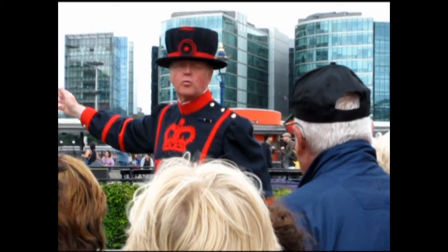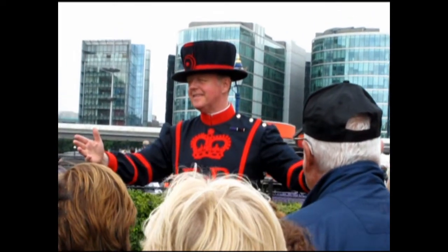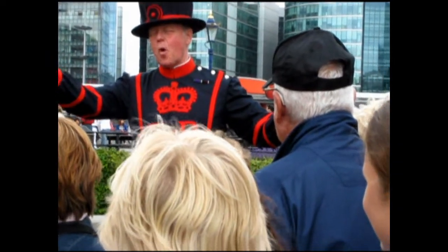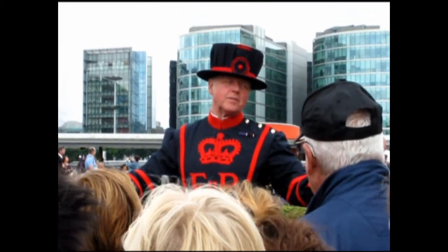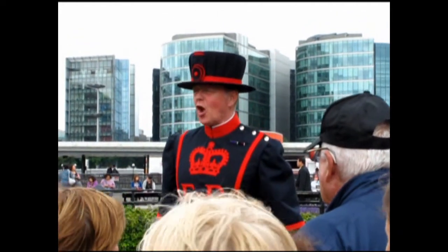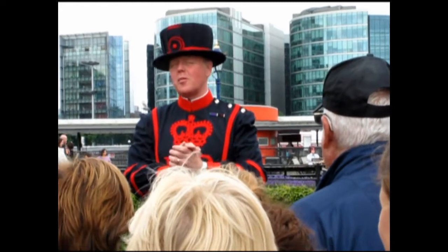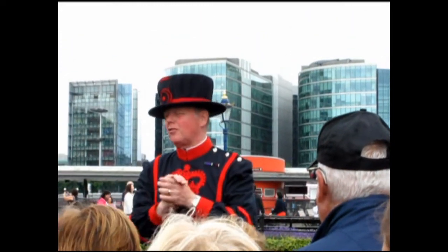How many towers have we in total? 13 on the inner wall, 6 on the outer, plus. So in total we have how many towers here? 19. You've learned so much in such a small space of time.